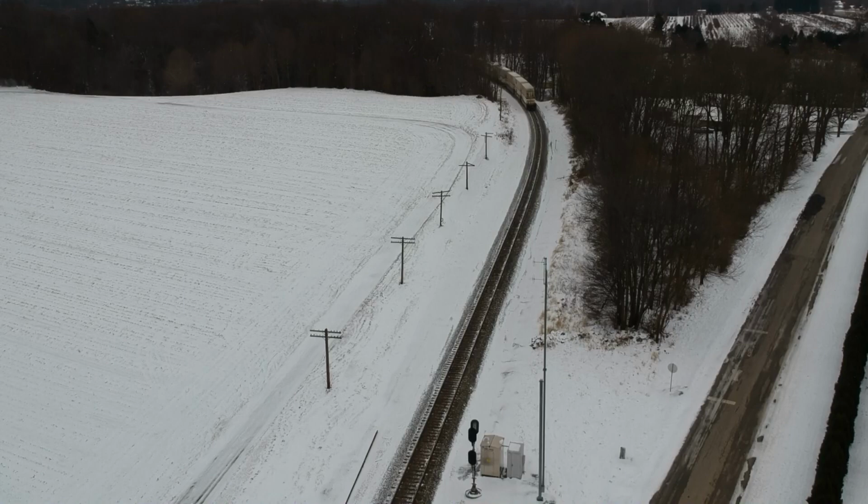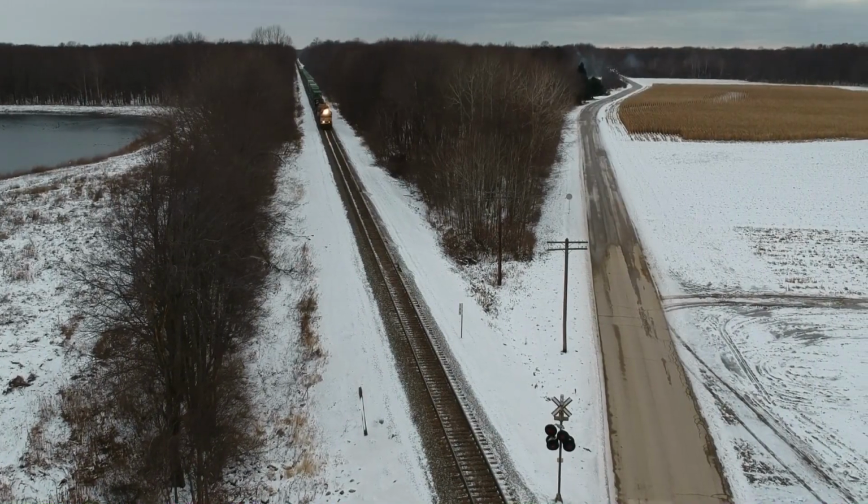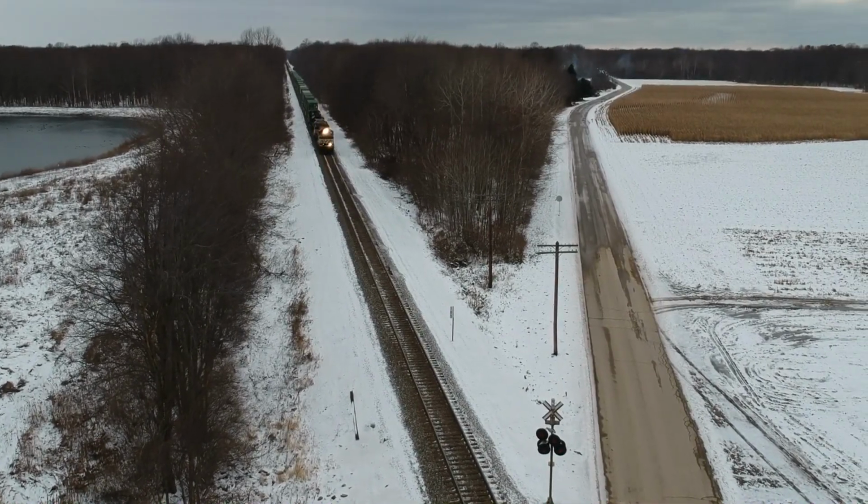Following behind 206 would be eastbound intermodal train 22K as it approaches us with a Dash 9 wide cab leader.